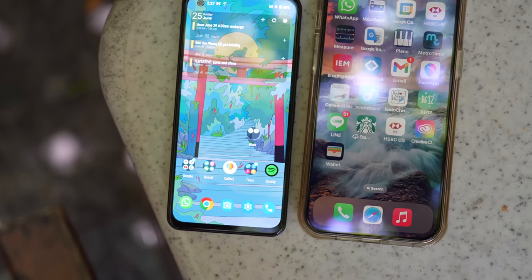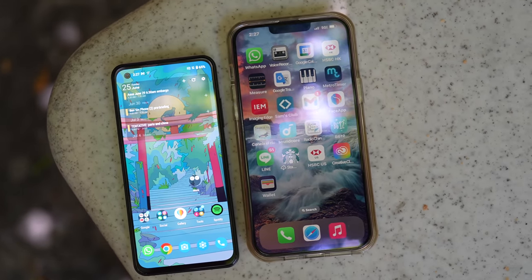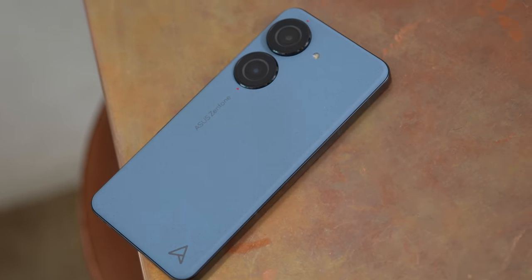And I'm just glad that ASUS has made something that stands out from the crowd. This phone doesn't look and feel like all the other phones on the market, whereas I can't really say that about the Xiaomi 13 Ultra. From the front, it looks just like the Oppo Find X6 Pro, the OnePlus 11. The Zenfone 10 does not, it stands out. And anytime a brand does something completely different, it's a good thing because we need more diversity in all our products. So that's about it for this review of the ASUS Zenfone 10.